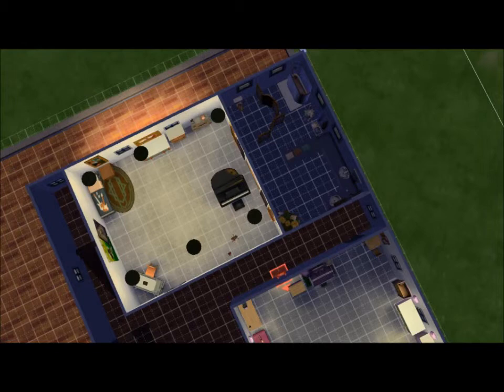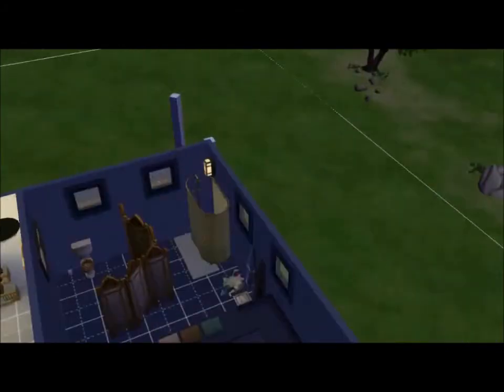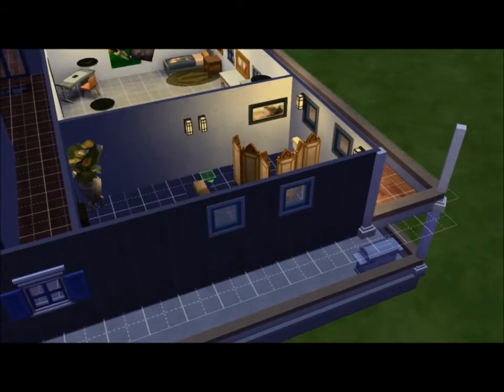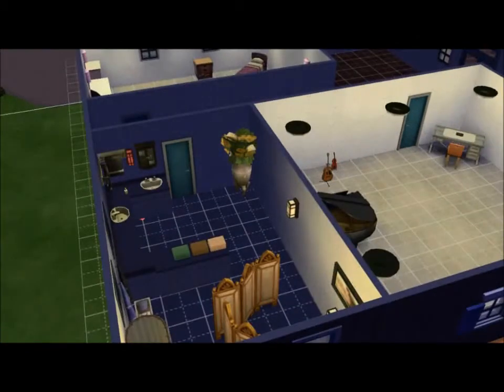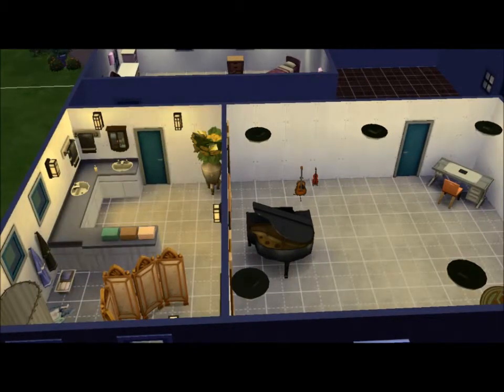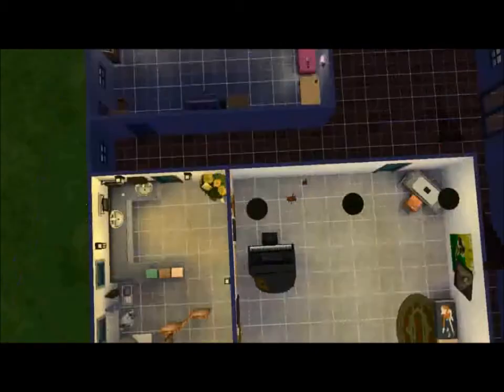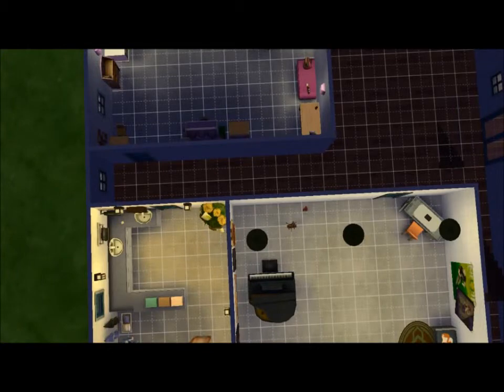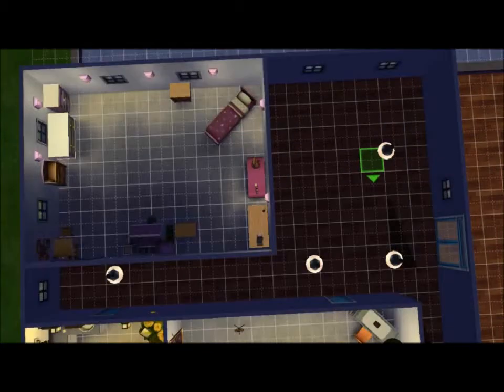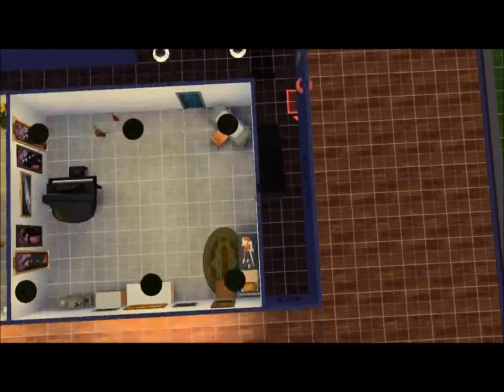And in the bathroom, I wanted something simple, so I went for these rustic looking wall lights. The cool thing about the bathroom is that there's not that many places that I need. It's not that dark, so I really didn't have to put too many lights in there. One thing I don't like about The Sims 4 is how dim the lights are, especially wall lights. It annoys me.